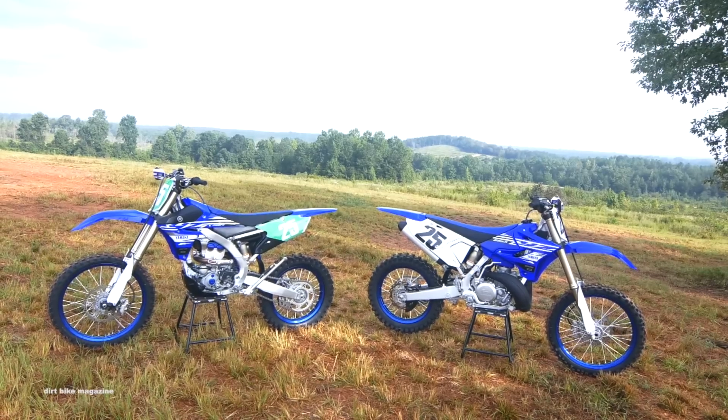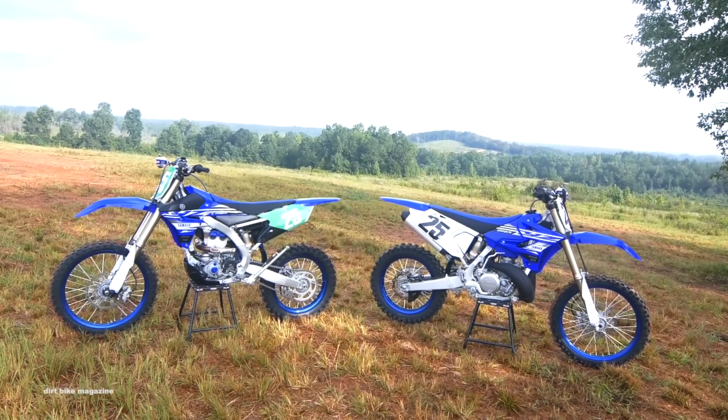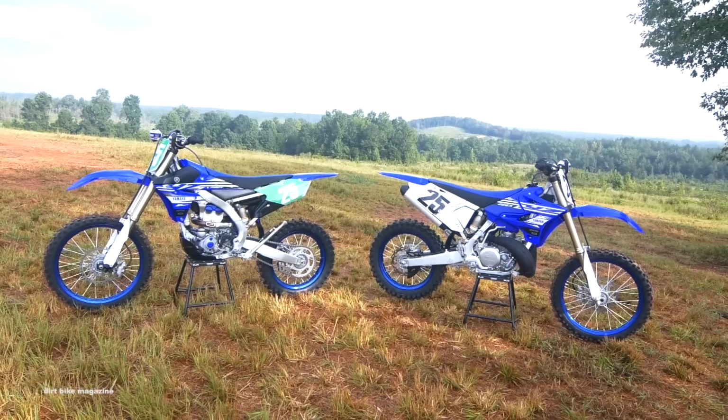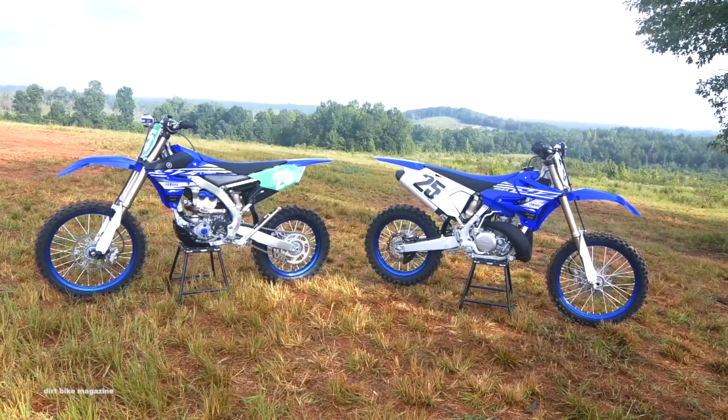So is this battle over? No. The debate between two-strokes and four-strokes is going to go on. For here, for these conditions, for South Carolina, the way we came out here, fresh off the boat, two-stroke's hard to beat.